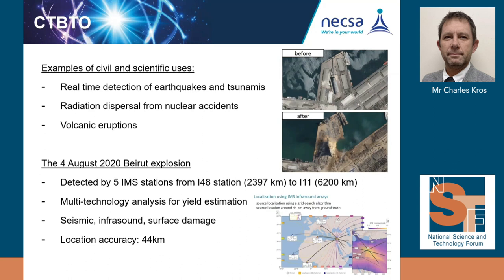And that explosion was detected by five different monitoring stations as far away as 6,000 kilometers from Beirut. They monitored it by different technologies. They picked it up by seismic, infrasound, as well as they were able to use surface observations, which one of the earlier speakers talked about.